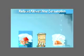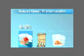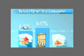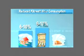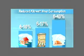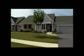Whenever you install the KVAR unit on residential applications, we've seen anywhere from 6 to 10% reduction in your kilowatt hour consumption. To get into commercial applications, we've seen it anywhere from 6 to 17%. You get into industrial applications with big motors and chillers, we've seen it go anywhere from 6 to 40%. The KVAR Energy Controller is ideal for residential, commercial, and industrial use.